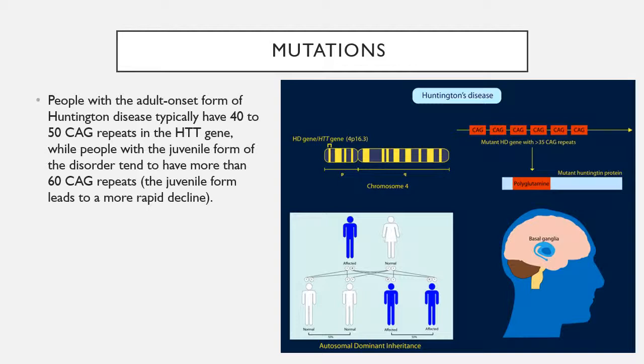Now, if you look here at the pedigree, it's an autosomal dominant inheritance. So autosomal means it's not on the X and Y chromosomes, and it's dominant. So if you have one copy of the gene, then it will show up. When you have one parent with Huntington's disease and one parent who doesn't have it, then half the children would end up getting that gene, and it would show up because it's dominant.